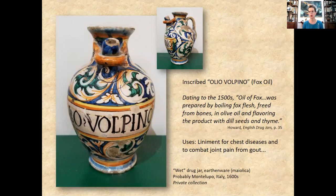Olio Volpino, or oil of fox, was prepared by boiling fox flesh, from which you would remove the bones. You would be boiling it in olive oil and flavoring the product with, for example, dill seeds or thyme. There were quite a few different recipes for this. And this would then be poured out and then rubbed onto your chest to try and help ease respiratory illnesses. And you also could put it on your joints to try and reduce the pain from gout, aging, or other types of trauma to the body.